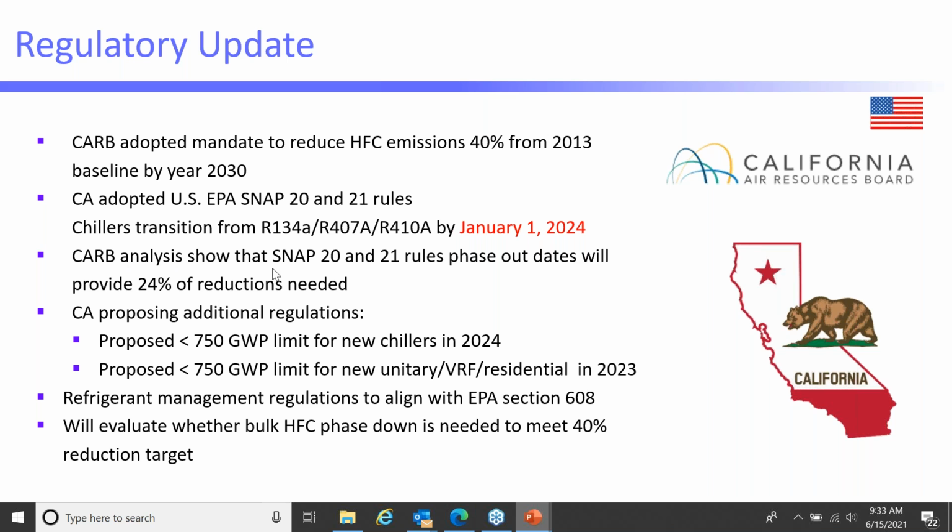Now, CARB analysis shows that the regulations in place may not be enough to provide the 40%, and that they may provide only 25% reduction in the refrigerants. Additional restrictions will also be required. So residential and unitary VRF may also be regulated by year 2023, which is very soon. And that will be to limit the global warming potential of this equipment to 750.